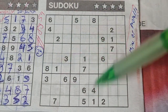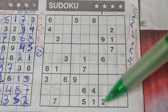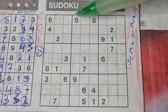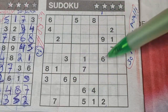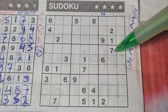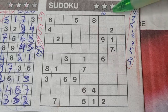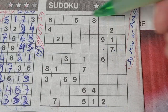We have here four ones. We have here three twos. We have here two threes. Two fours. Two fives. Four sixes. Three sevens. Two eights. And two nines. So the ones and the sixes are in majority. Can I start with the one?